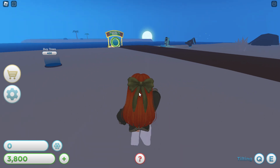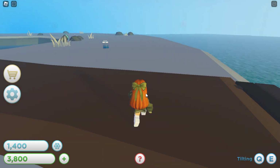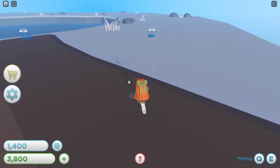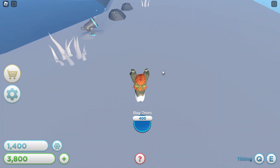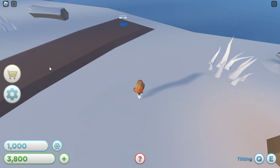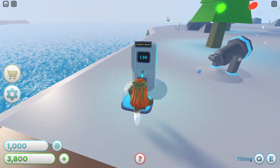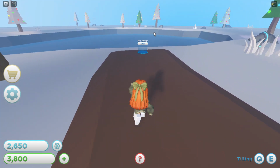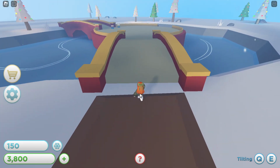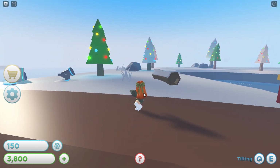Because that's just... Oh! It became morning. Did you see that? So beautiful. Nothing. No. Okay, now I'm gonna buy some trees. Yay. Trees. Oh! Thank you, little reindeer. You're so pretty. Okay, now I think we're gonna buy a bridge all the way across over there. Getting a lot of money. Wow, this is so pretty. Okay, I'm guessing I need more money. Oh, it tilts your head.